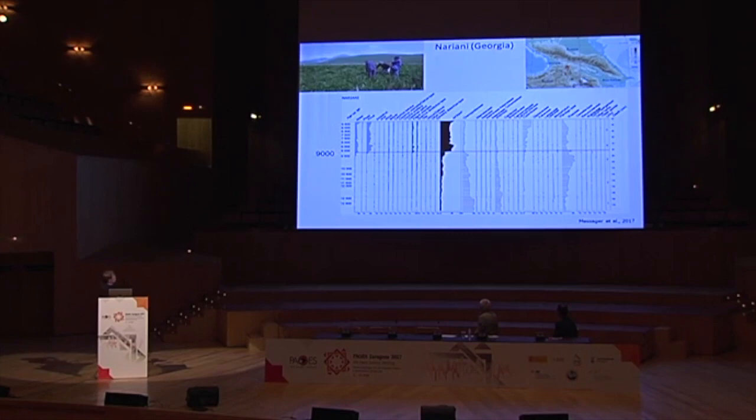Let's go back to Georgia with the sequence of Nariani. In this sequence, we also have a huge part dominated by steppic environment with a lot of Chenopodiaceae. But in this case, we have another phase at the end of the steppic phase with the decrease of Chenopodiaceae and the increase of Poaceae, probably reflecting a slight rise in moisture at the end of this steppic part. And then, like in the previous sequence, you have quite simultaneous expansion of the different trees, with more coniferous trees than in the previous sequence.